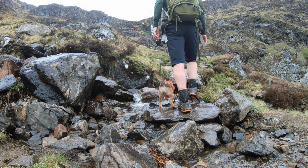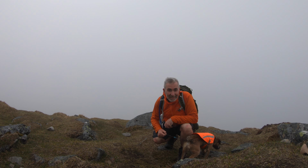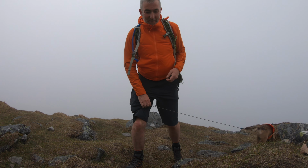Although Paddy wants to head for the cliffs over there. We'll just make a move and head over to the next one. And hopefully this cloud will shift a bit. Anyway. Right, let's go. Right, come on Paddy, this way. Come on.